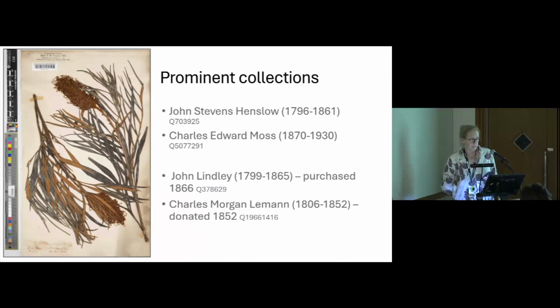John Lindley, the Lindley collections were purchased in 1866 by Cambridge. They came from London and they're filthy. They are very, very dirty specimens because of the industrial age of the time, covered in soot and dirt, but they are fantastic collections. And so, yeah, they were purchased by Cambridge, except for the orchids, which all went to Kew. And then there's the Charles Morgan Lemon Herbarium.